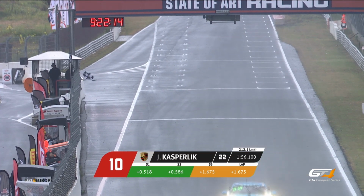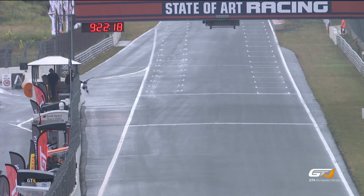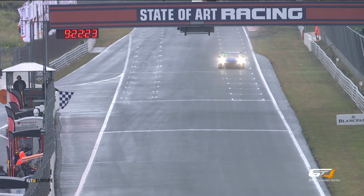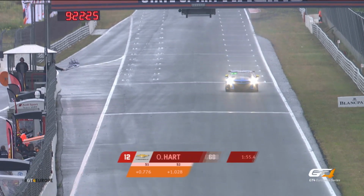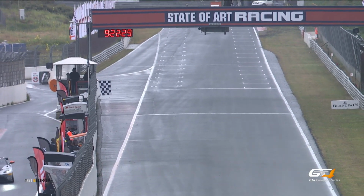Jan Kasperlik moved up to 10th place overall in his Porsche right at the end. So we've got McLaren, Mercedes, Aston Martin, BMW, best of KTM's in 7th place overall. So 5 makes of car in the top 7 positions as the final few cars go over the start-finish line.